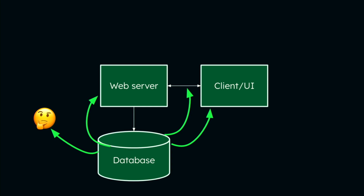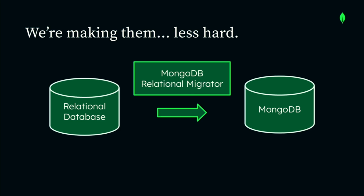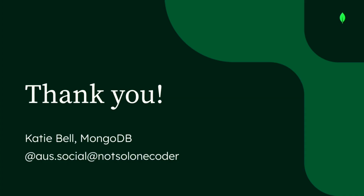But we are working on tools to try and make some of the code refactoring parts easier. So if you're interested in working on that stuff, if that sounds like an interesting and challenging problem to you, like it did to me, come talk to me because we are hiring. But overall, data migrations are hard. And at MongoDB, we are working on making them less hard. And I find this a pretty fun and interesting thing to work on, and I hope you do too. Cool. Thank you.